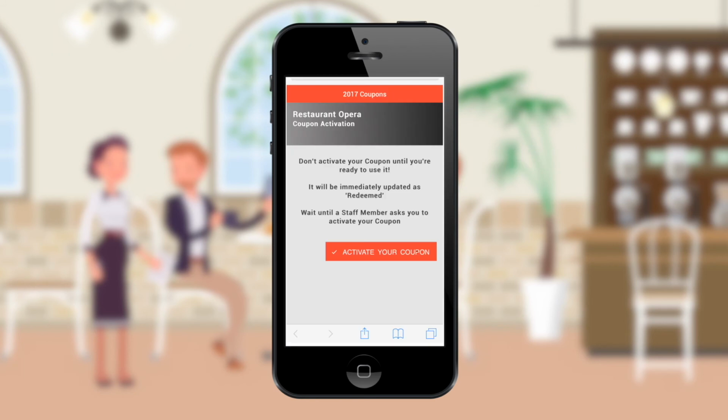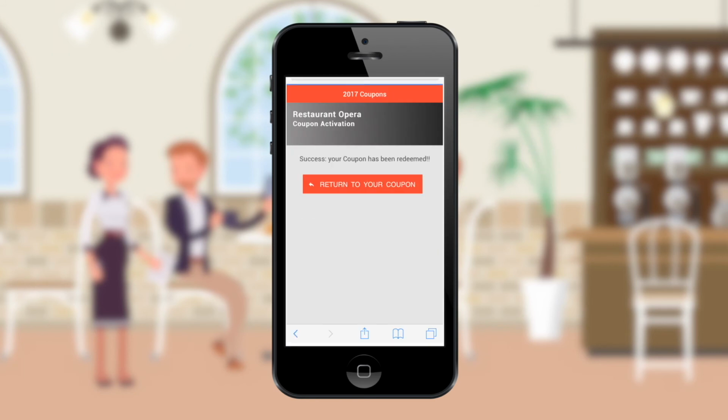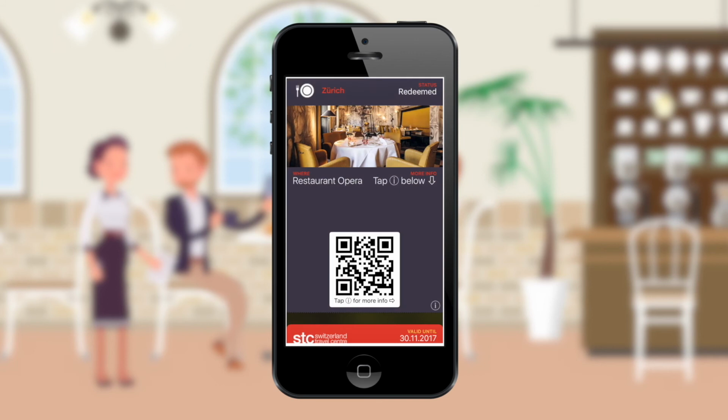One tap activate and you're ready to pay. Your coupon will turn purple after being redeemed. A voucher can only be used once.